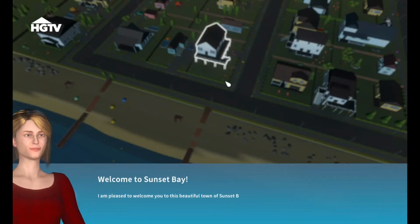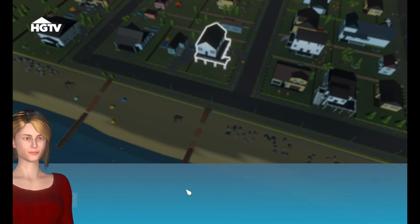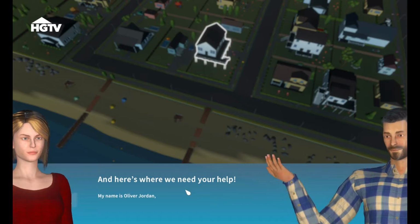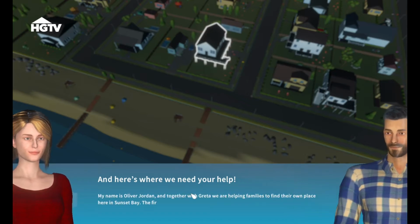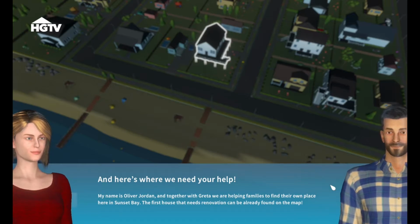Welcome to Sunset Bay. I am pleased to welcome you to this beautiful town of Sunset Bay. I am Greta Evans and I professionally help families find the houses of their dreams. Many of them require renovation. And here's where we need your help. My name is Oliver Jordan, and together with Greta, we are helping families to find their own place here in Sunset Bay. The first house that needs renovation can already be found on the map.